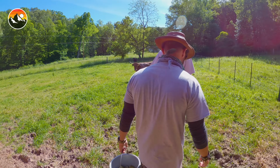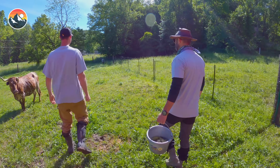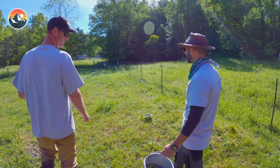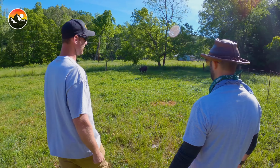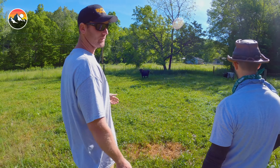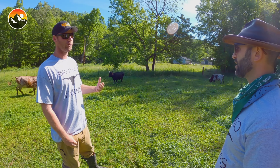So Clancy is your miniature Longhorn, correct? Correct. He is 16 years old. We actually just started our mini Longhorn herd. We have a few more cows we have to pick up, but the owner asked us to please take care of him. He's his friend, and so we're in his retirement home. Okay. These are miniature Longhorns.